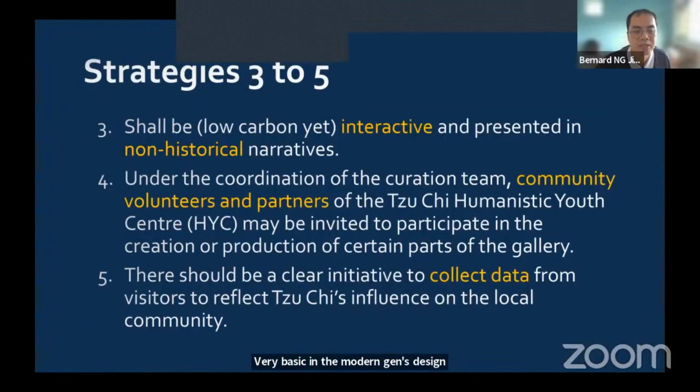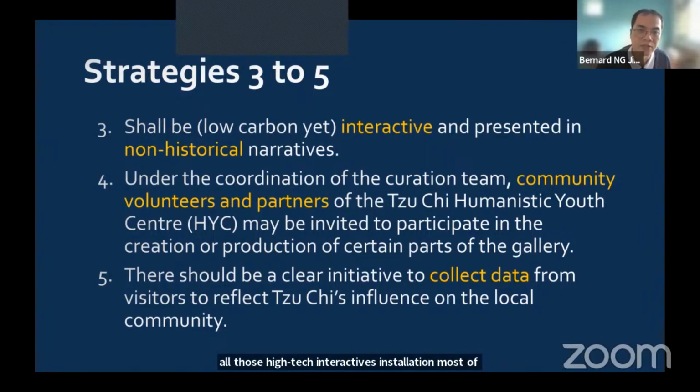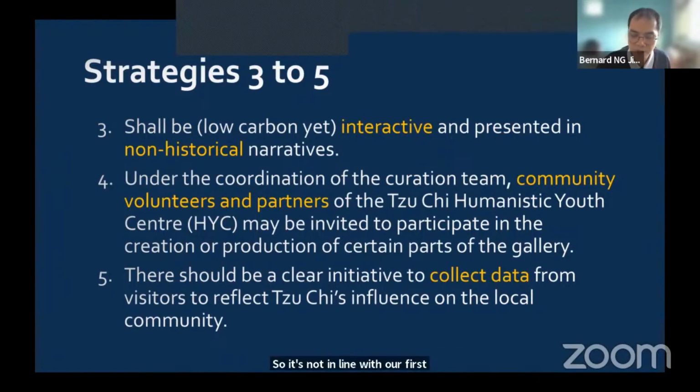And what are the third to fifth strategies? The third one is we try to make our display items interactive, but low carbon. Why? Because all those high-tech interactive installations, most of them are very energy consuming. So it's not in line with our first principle. And also we are restricted by our budget. So we will try to install mechanical installations, and we present the Suzuki content in a non-historical narrative.